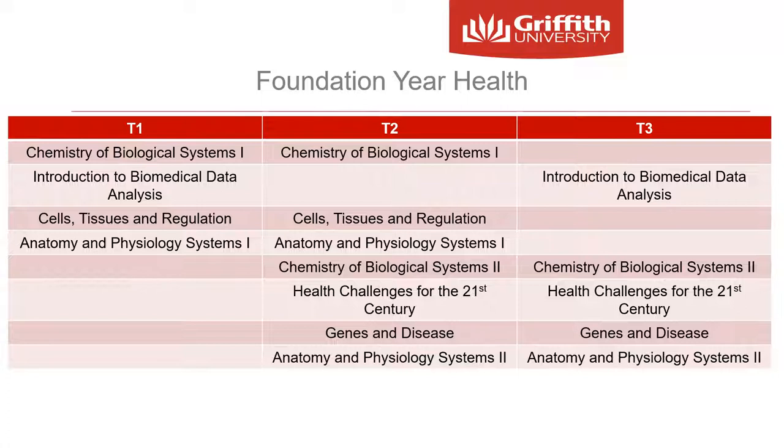Okay. So I teach in the T1 and T2 offerings of these courses. T1 for Chemistry of Biological Systems 1, and then Trimester 2, Chemistry of Biological Systems 2. So my colleague, Dr. Abdullah Karaksha, teaches the repeat offerings of these courses. So Chemistry of Biological Systems 1 in T2, and then Chem 2 in T3.